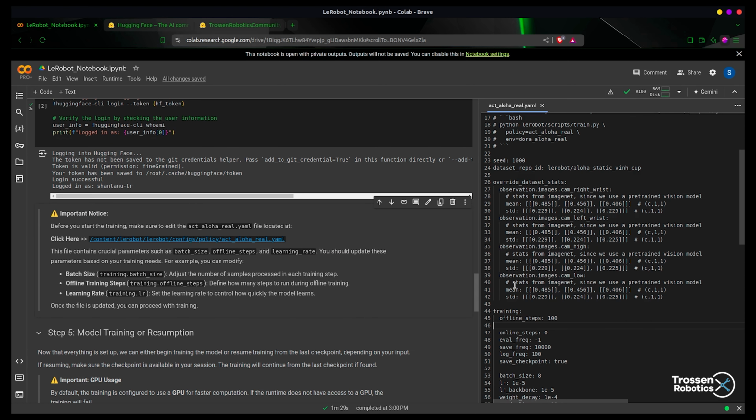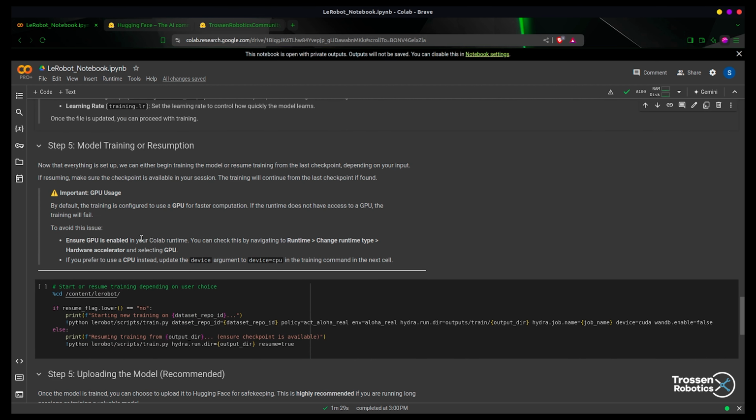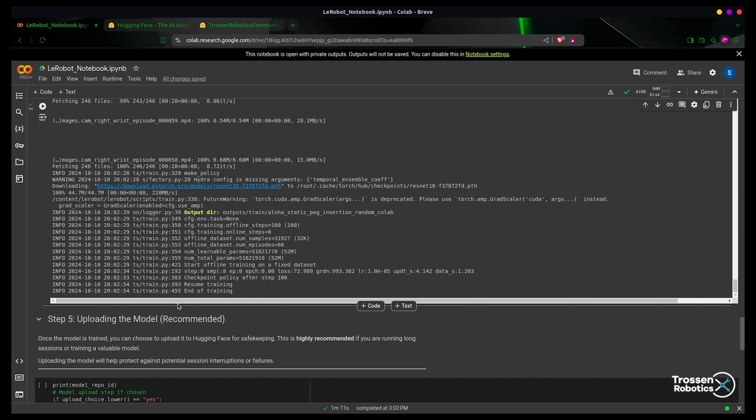Once everything is set up, you can start the training. If you have chosen to upload your model to Hugging Face Hub, the notebook will handle that automatically after the training is complete. Otherwise, you can download the model locally for your own use. Storing your models on Hugging Face Hub is a great way to share your work with the community, and it also helps to ensure that your models are safe from any potential interruptions during your Colab session.